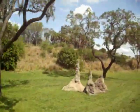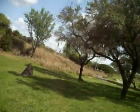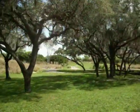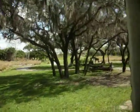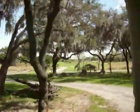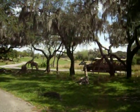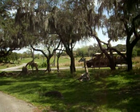There are two species of giraffe that live on the reserve. These all appear to be Maasai giraffe. Yeah, these four are Maasai giraffe indeed. They're the smaller of the two species, standing somewhere between 14 to 19 feet in height.